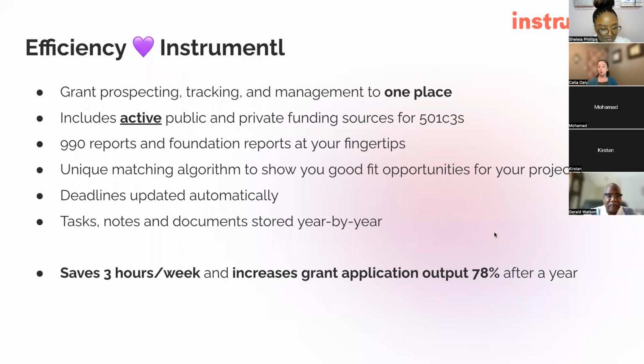That means we are visualizing, and I'll show you this. We're going to visualize multi-year trends so we can get a really good picture of what that organization is working on. And you're not having to do math and dig through public records, right?